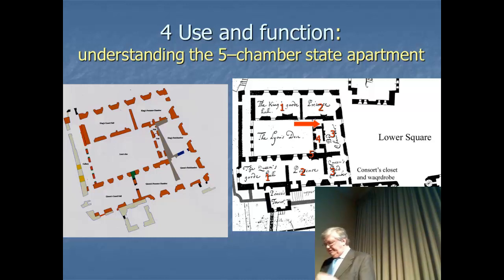What you have in Scotland is the five-chamber state apartment, as in Burgundy. That is to say, the outer or guard chamber, the inner chamber, the chamber of dais if you like, the bed chamber, the closet and the wardrobe. Now if you look abroad, particularly to England, the closet and the wardrobe are major public buildings. The king or queen meets people in them. Now we had them here.